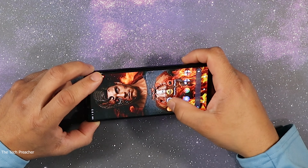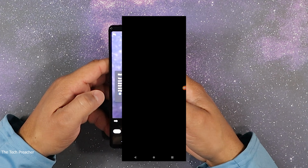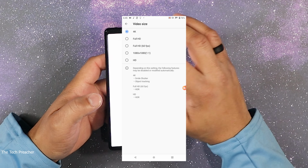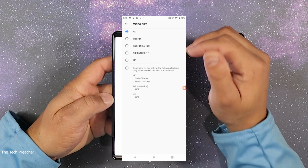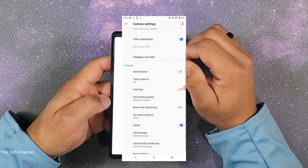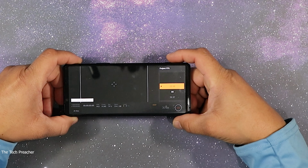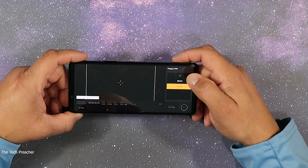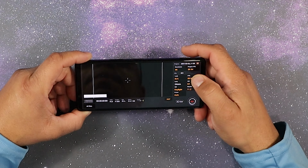I did not see that in the consumer app. So let's look at the consumer app one more time and go to your video settings. Okay, so in video settings in the consumer app, you do not have 4K 60 frames per second. But looking at the Cinema Pro app, I'm seeing 4K 60 frames per second. I usually shoot at 24 frames per second, but I do see 60 frames per second. I don't believe I saw that before, so that may be new.